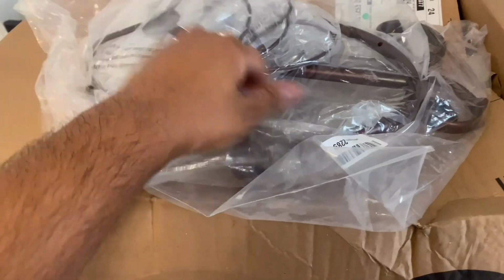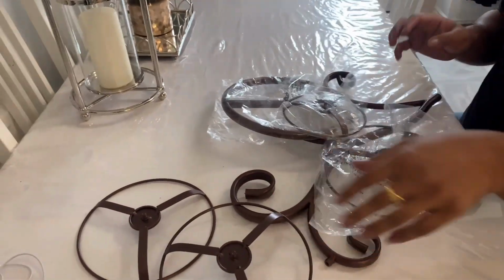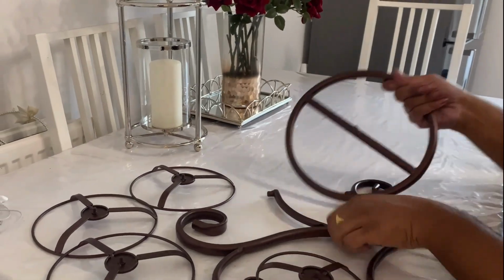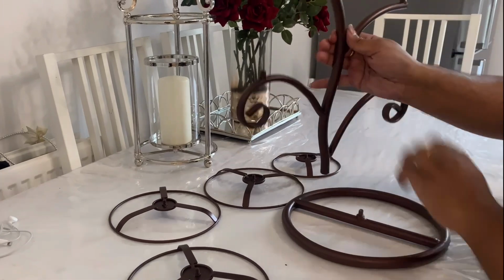There was a knock at the door and my Amazon order has arrived. I ordered this fruit platter tree stand from Amazon. It arrived today. It took about 3 to 4 days to arrive. It wasn't on Prime. It came from somewhere in China, I guess. And it was super simple to assemble. It just all screws onto each other like wheels.